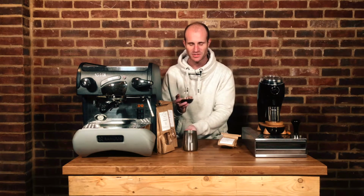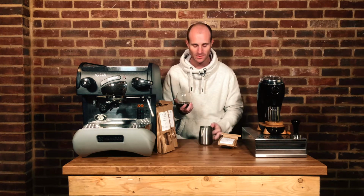Let's add some milk to this just to see what it's like if we make it into a longer milky drink. Perfect, round two. So same coffee, this time I'm using my Oatly Barista to try and just drag out some of those slightly sweeter notes. Maybe the oat milk will do that as well naturally, but just to see what this coffee's like as a milky coffee.